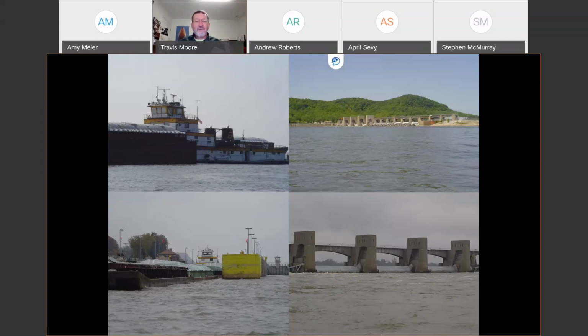And the locks are there to allow the towboats and the barges to get from one pool to the next. And the dams themselves don't work the same way that a dam does, say, on Lake of the Ozarks or Mark Twain Lake or Smithville. Instead, they raise the level of the river a little bit, but you still have a lot of water that's flowing through them all the time. And so I always describe our pools up here as these big flowing pools rather than being a reservoir.